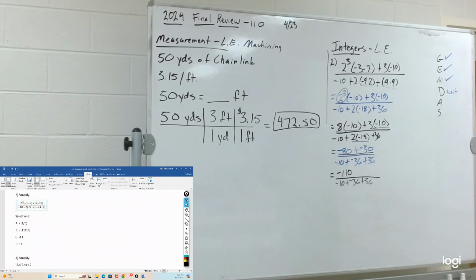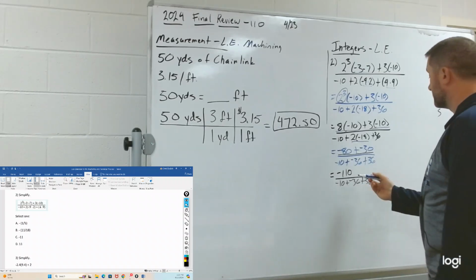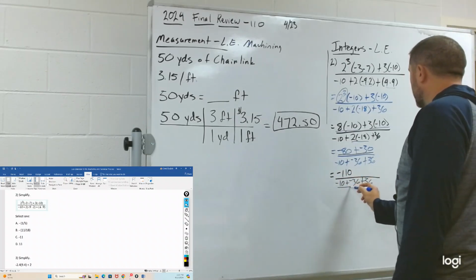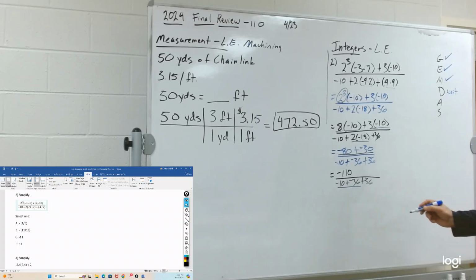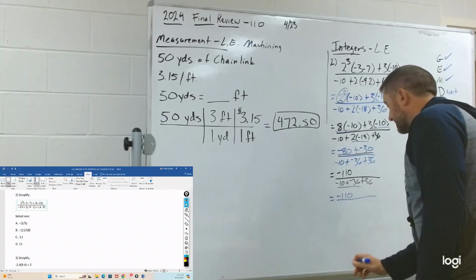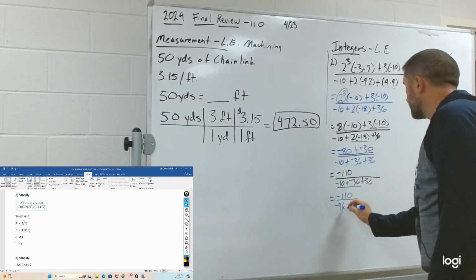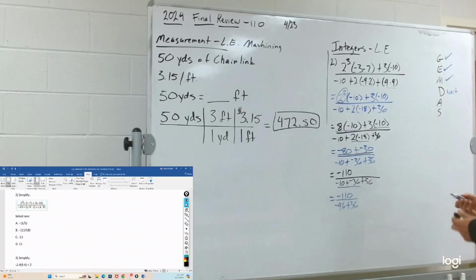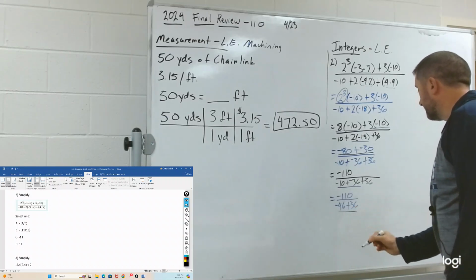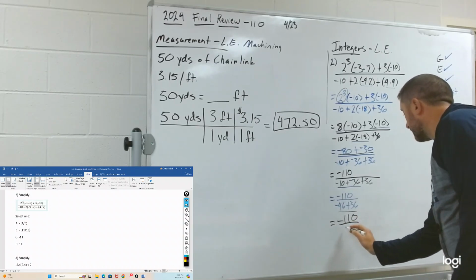Okay. Now, on the bottom of this, we've got negative 10 plus negative 36 plus 36. So the first two you come to as you move left to right, that's going to be the negative 10 plus negative 36. So we're going to be looking at negative 110 over negative 46 plus 36. And then we still have some adding to do down here on the bottom. So this is going to make negative 110 over negative 10.